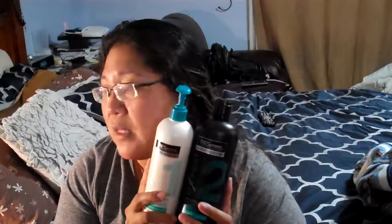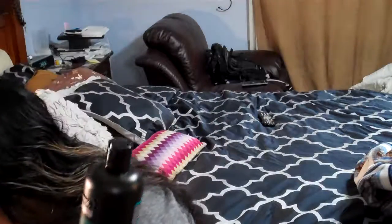I'm still grateful to have them, and I'm still going to use them. I'll see if there's any difference afterwards, and if there is a big difference, I will do another video. But at this point, I wouldn't rebuy. I would just still go with my Suave if I wanted a drugstore version. Not that I was expecting much more, but it was really nice to try, and I appreciate being given the chance to try the Tresemme products. But I really didn't notice much difference between that and Suave. So that's that.